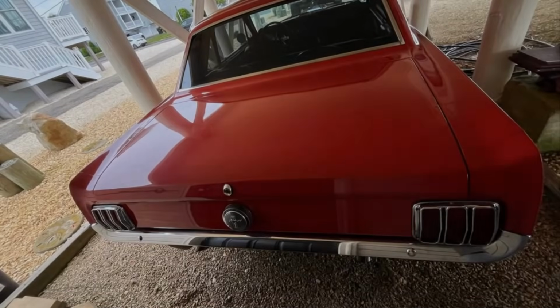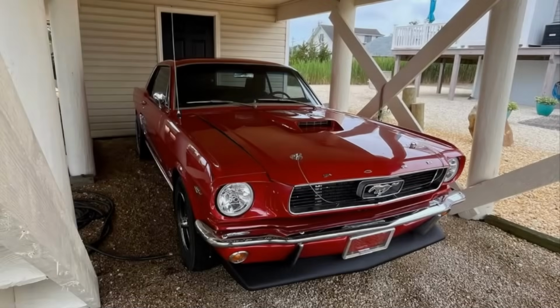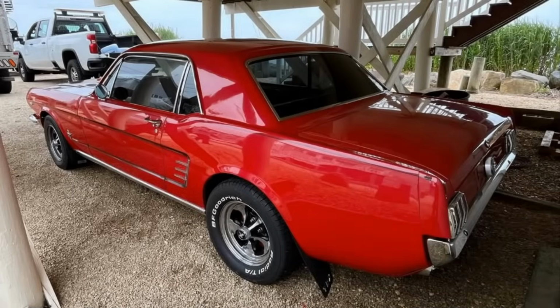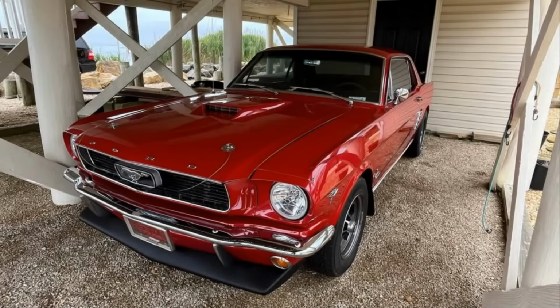Overall, this 1966 Ford Mustang delivers a solid mix of classic styling and reliable upgrades, all at a price point that reflects the rising demand for well-kept examples. The seller is firm on the no-trade policy, indicating they're looking for a serious buyer ready to close the deal.